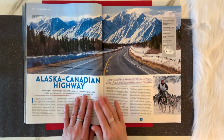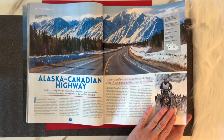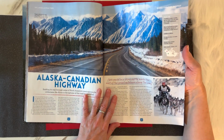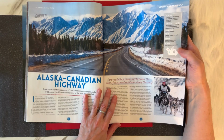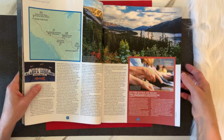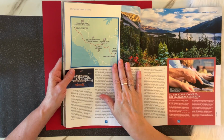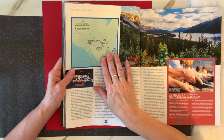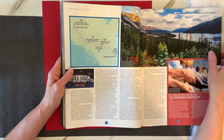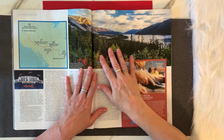Alaska Canadian Highway. Oh, the dogs are so cute. Start in British Columbia and end in Alaska. There's the map. Mention Dawson Creek, Signpost Forest, some hot springs, and then up here Delta Junction. That's beautiful.